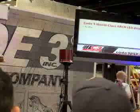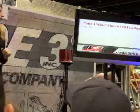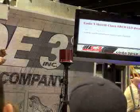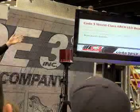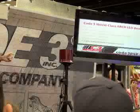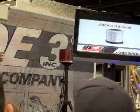So what else makes this a world-class offering from Code 3? Let's take a look. How about 36 LEDs? 30 plus built-in flash patterns. It can be synchronized with other Code 3 lighting. A brush guard is available. Failure mode detection, and a 5-year standard Code 3 warranty on all of the LEDs.